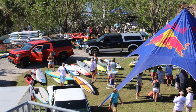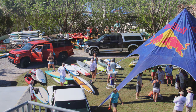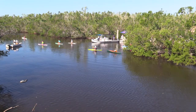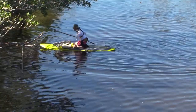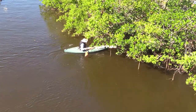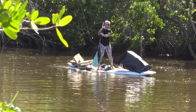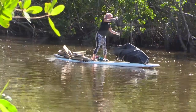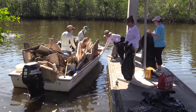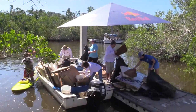Beginning with the Red Bull event that happened in November, which was very helpful. Red Bull redirected their efforts to help us because of their race being canceled out at Cape Romano, which was rescheduled for February. What a great effort that was. They brought in paddleboarders and kayakers, and we joined in with our staff and volunteers, and truckloads of foam were recovered from the trail and mostly up and down Henderson Creek.